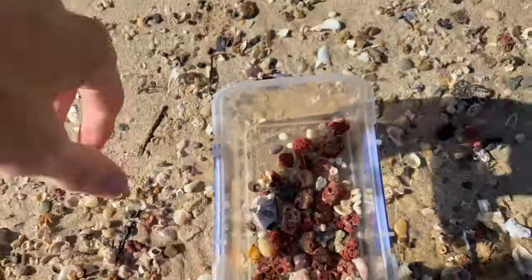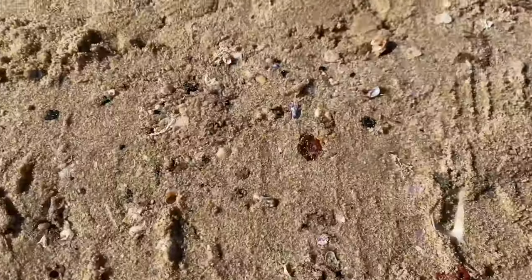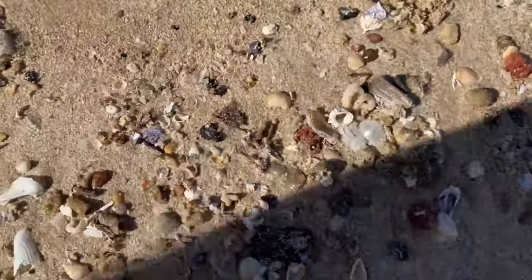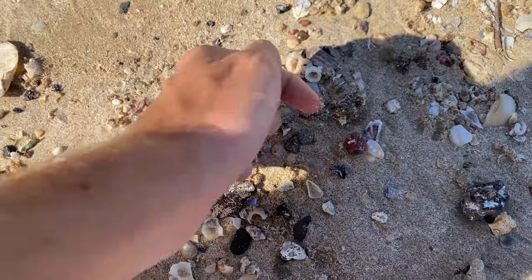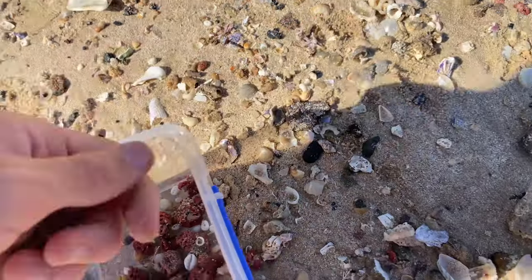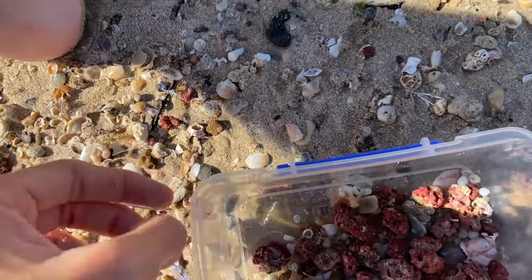Anything? Let's move up the line up here. Don't see anything. Bunch of red coral. I'll take that for my jar. Sweet. Oh, I just picked up a drupe piece. Some more coral. There's a lot of coral here.